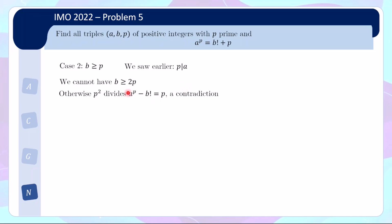Well, otherwise, what happens is we move the B squared over. We have P divides here, right? And P is at least 2. So there's at least a copy of P squared inside here. And if B is at least 2P, there'll be two copies of P inside the factorial. So then P squared will divide this as well. And then P squared divides this thing, which is equal to P, a contradiction. So we must have the factorial containing only one copy of P, namely that B is between P and 2P minus 1 inclusive.